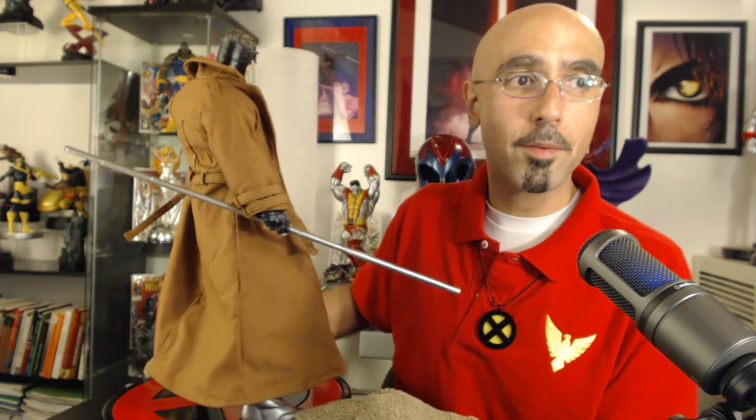So let me just give it one last twirl so you can get a nice look at how awesome he is. Unfortunately, he's already gone up in price to over $1,000 on eBay, but occasionally you might get a collector that's trying to get rid of stuff on the fly, kind of having a fire sale, and you might get a good deal on him. But if you can't get him for a good deal, you're going to wind up paying I think over $1,000 for him.